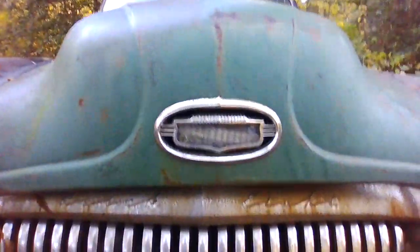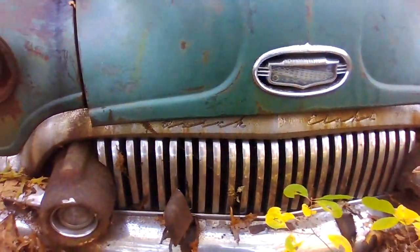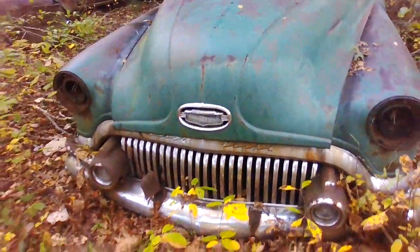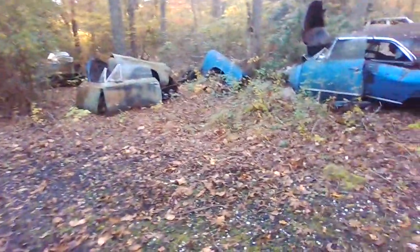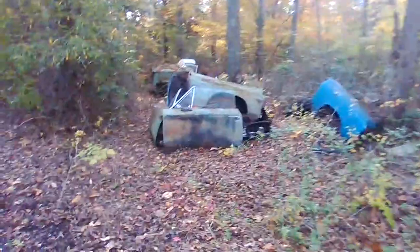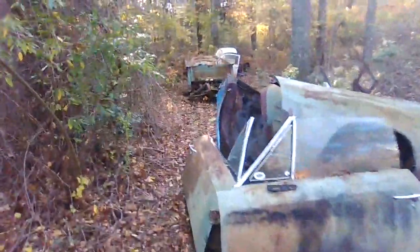You can see most of the older cars have pretty much been picked over. Look at that grill. The grill part, stainless steel. Look at it. Jeez. So much of the stuff I would love to grab, but some doors for a Chevelle. Wow, I thought this truck had sold.